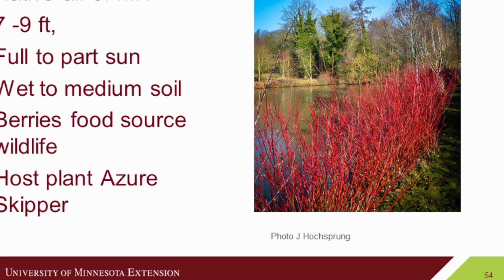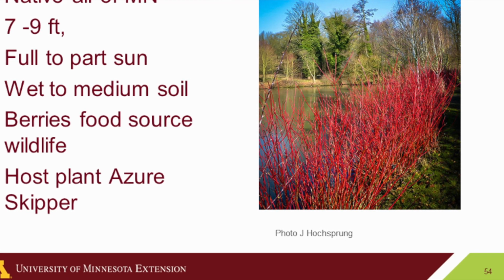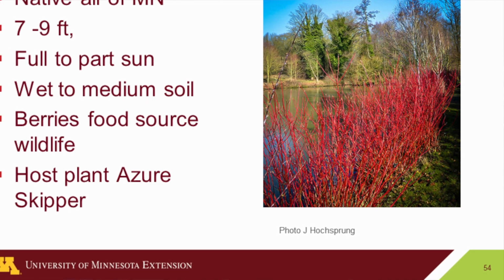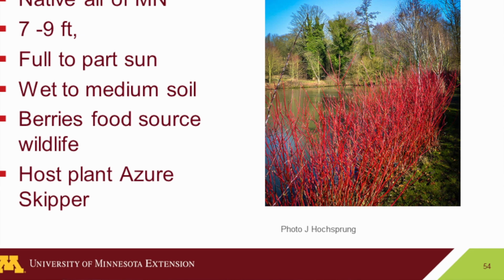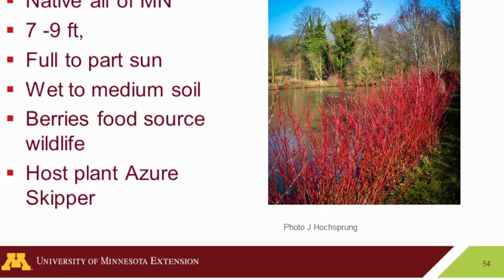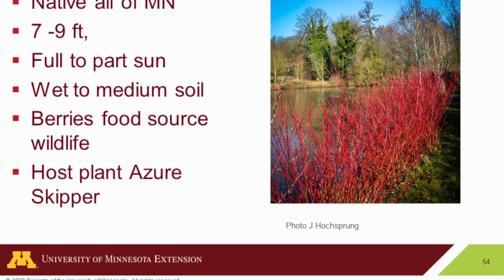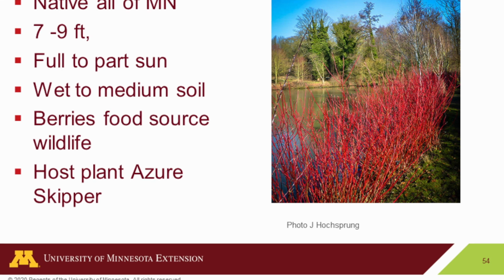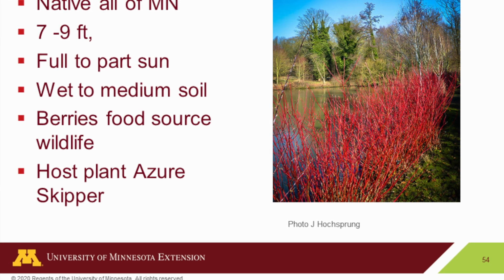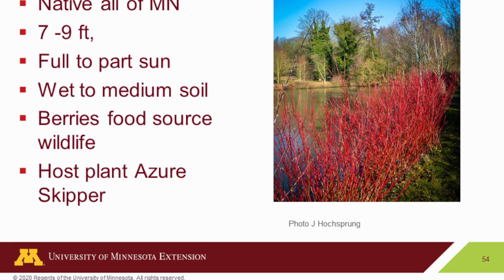And if you want to keep that nice color, you do need to prune out the oldest stuff every year. Preferably most of it in the spring, but if you want to snitch 2 or 3 or 4 or 5 for your pots, it won't mind once it's established. Do keep in mind there are some cultivars that have better red color, or there aren't quite as many cultivars of yellow, but there are Isanti, Cardinal, Fire Dance, and some of these stay more in that 4-foot range for height.